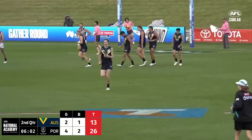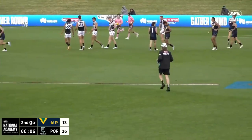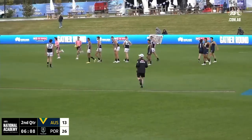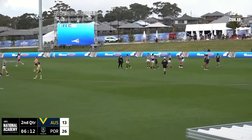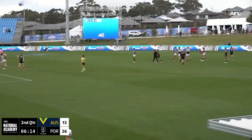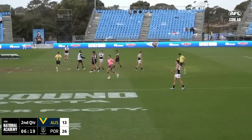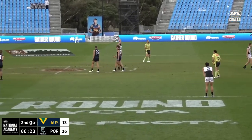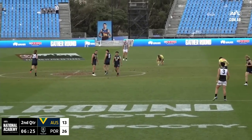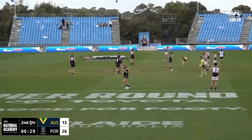There's a big, imposing presence inside forward 50. Is the Gold Coast Suns Academy product. Locally out of Palm Beach, Currumbin, Jed Walter. We saw him in the championships last year for the Allies. And he was able to finish it. To bring it back to 13 points here. At Mount Barker.